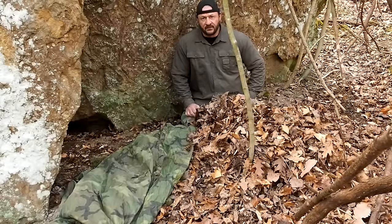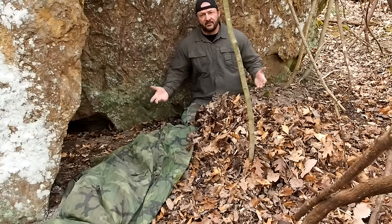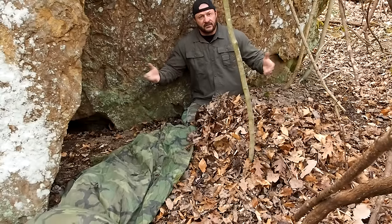Worst case, I can live without a roof. There's no rain in the forecast. But I'd like to have a fire in there and at least a bed to lay on. So, on that note, let's get to it.